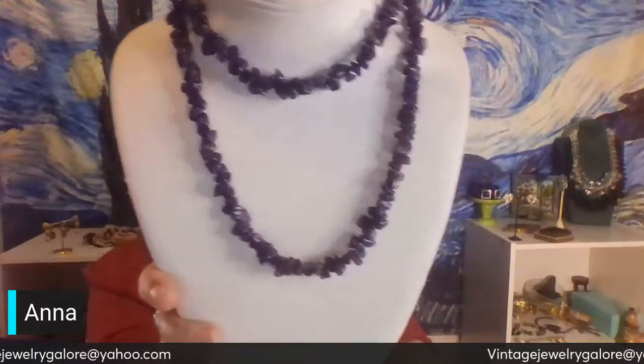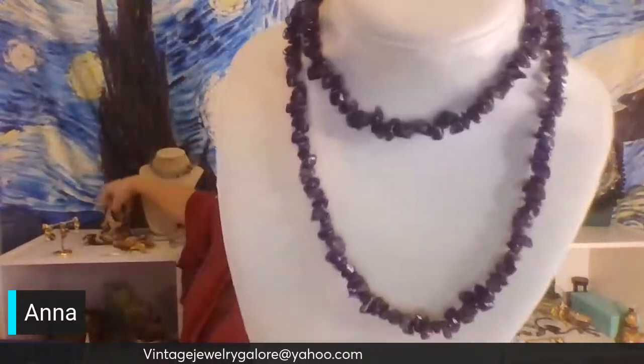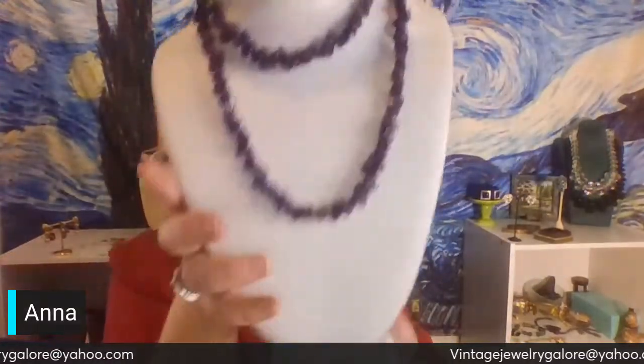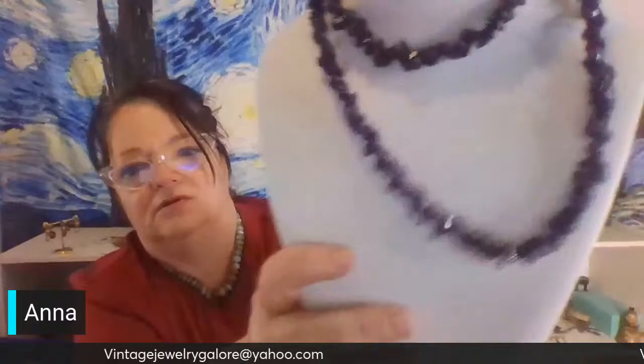I should take the other necklaces apart and sell them separate, huh? What do you guys think? Does anybody want these additional garnets? I could take them out of what I put together and sell just the garnets alone or something. Yeah, it's a nice color, actually. It's very pretty. But anybody else interested?